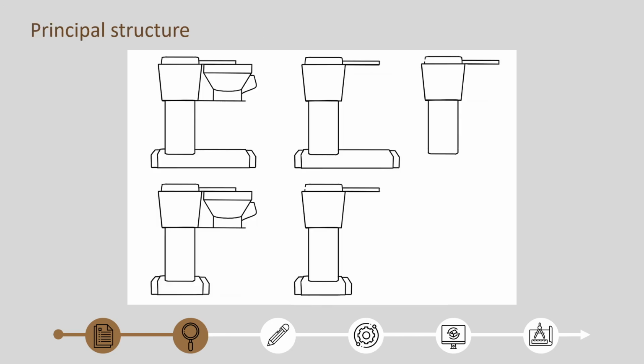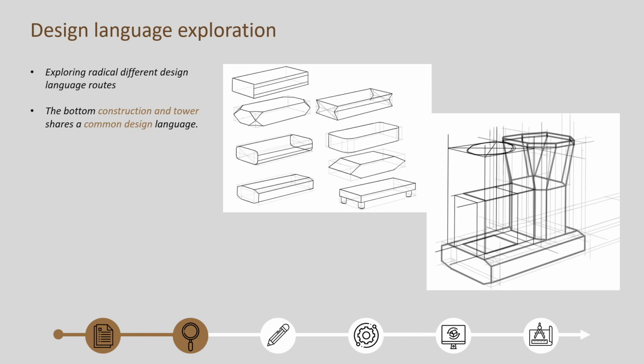Based on those findings, I tried some different principal structures that would fall within the Moccamaster structure and overall design. From here, I tried to develop a new design language for this redesign. So I did 8 different designs and did some drawing, trying to find out what would be the most fitting. And I ended up with a combination of this one and this one, as you will see later on.